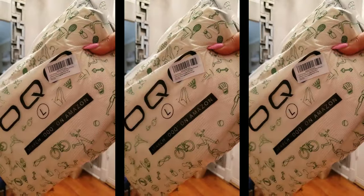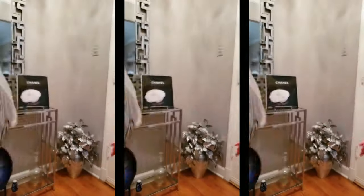First up, we've got the OQQ Women's two-piece yoga pants, ribbed seamless workout, high waist, bell bottoms, flare leggings. Okay, let me tell you, these leggings are everything. They're made from 90% nylon and 10% polyester. They're super stretchy, comfy, and breathable. The elastic waistband ensures they fit like a glove, hugging all the right places.